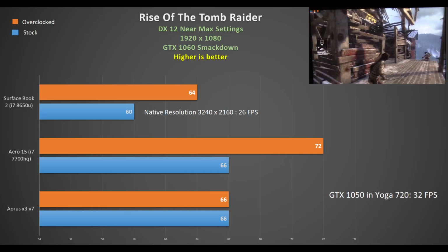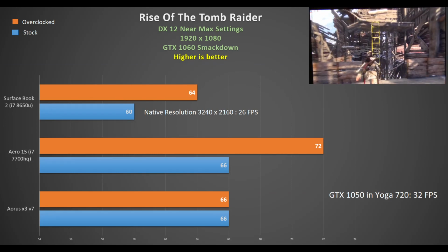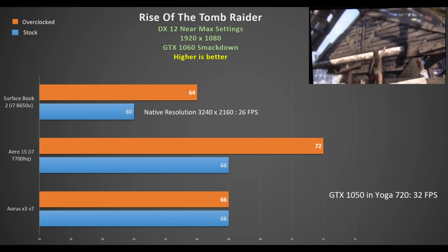In Rise of the Tomb Raider, 1080p, near max settings, the game would get some graphical artifacts, only in some scenes, and the occasional driver error. Although, to be fair, for the most part, it played fine. The Surface Book is about 10% behind the other GTX 1060 notebooks, but overclocking it brought it back into line. As a comparison, the Yoga 720 gets about half the performance.